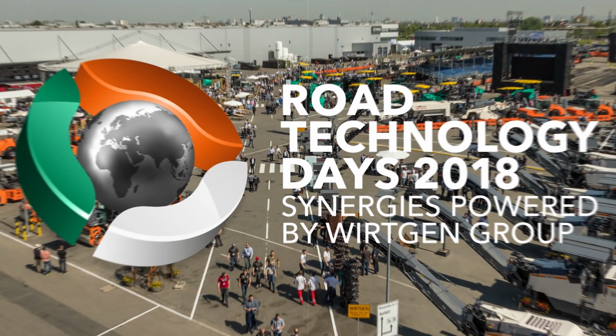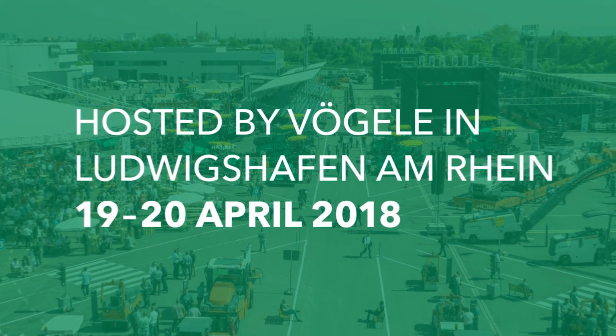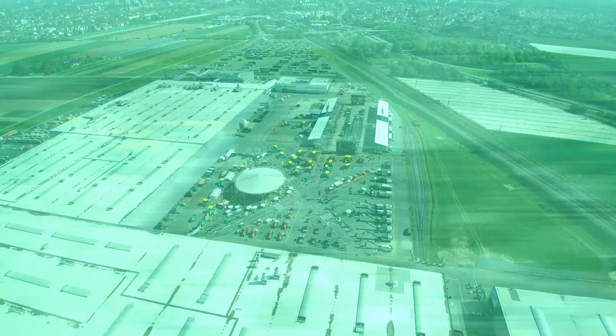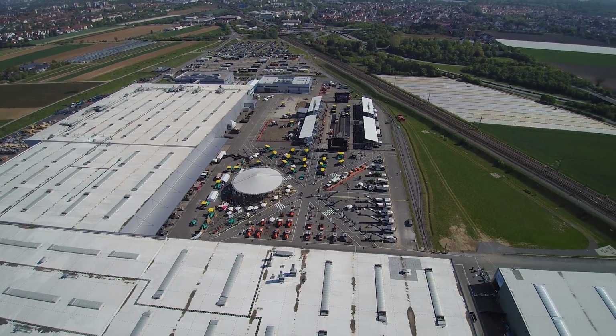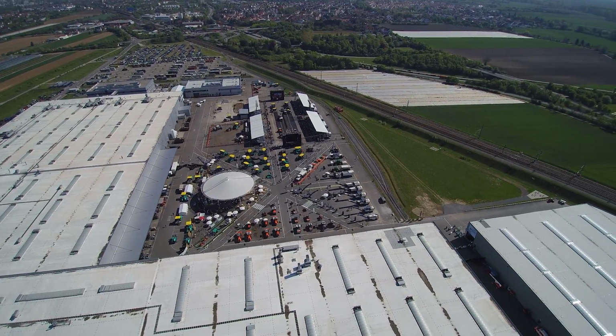The WIRTGEN Group Road Technology Days. In April 2018, a road construction industry event that is unique in the world was held once again on the site of VÖGELE AG in Ludwigshafen.